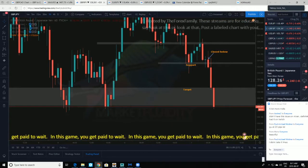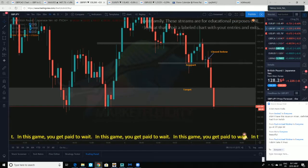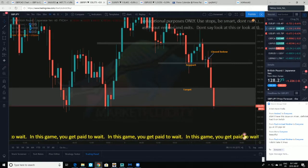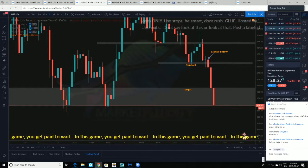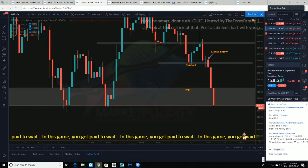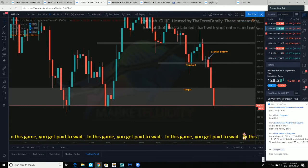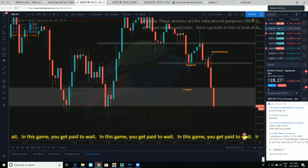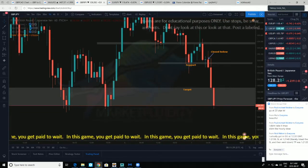Obviously with gold, you can see it's running pretty well. It's moved all the way up to 1497 now. If I was watching it more carefully, I would have probably got in at like 1490. Because on the 30-minute, once we broke resistance at 1491, we're off to the races. There's no stopping it at that point.